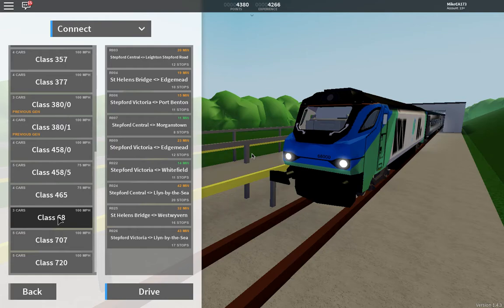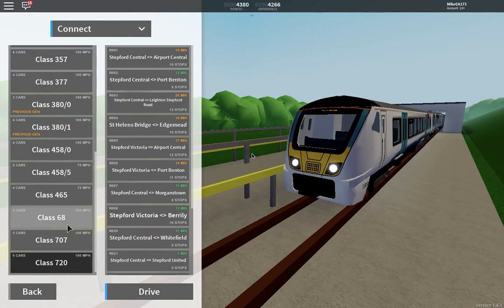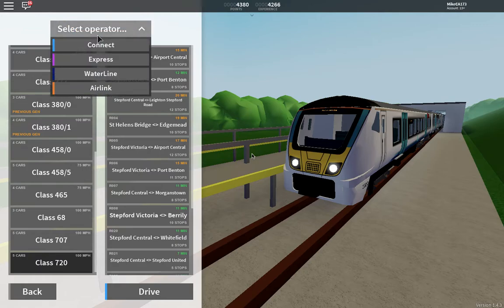The class 68, wonderful train, longest trip is Stepford Victoria to Lynn by the Sea, which is a new addition to version 1.4. This is also my favourite train, the class 707. Basically the first train I got. The 720. Now we're going to move on to Express, Waterline and Airlink.